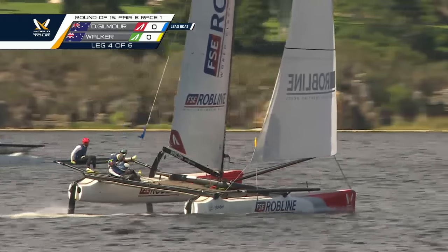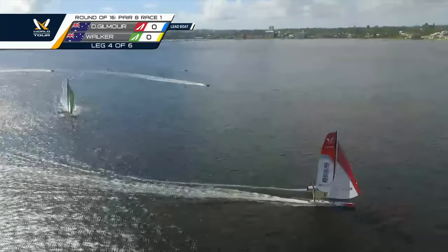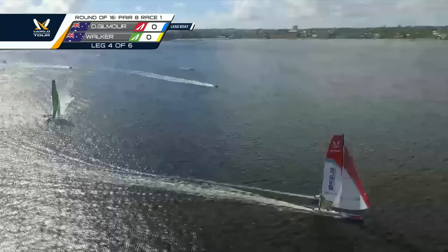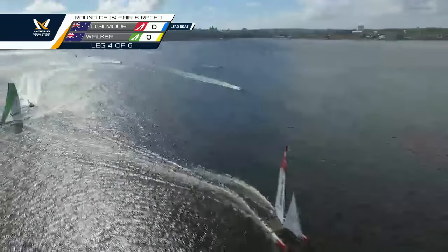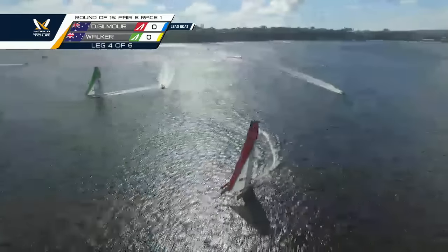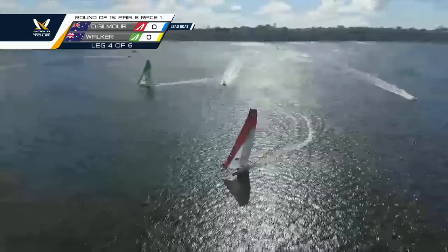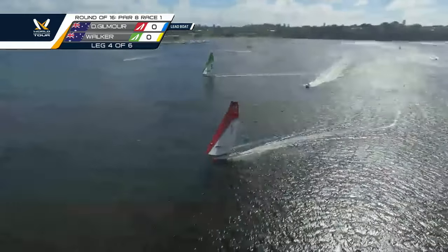Gilmour looked a bit dicey there for a second with a big puff, and now the overhead shot gives you the delta, them coming down the run. They're almost pointing in the same direction, Tucker. You know, the difference in the wind within only 100 meters of the race course. And David Gilmour is really fighting to defend. He's done a nice job, particularly when it got tricky.